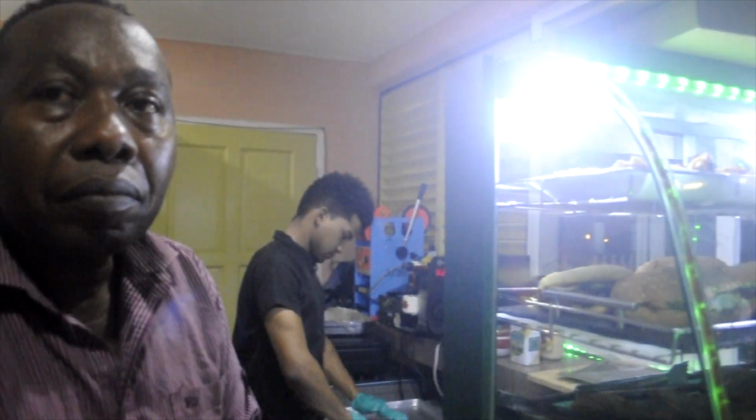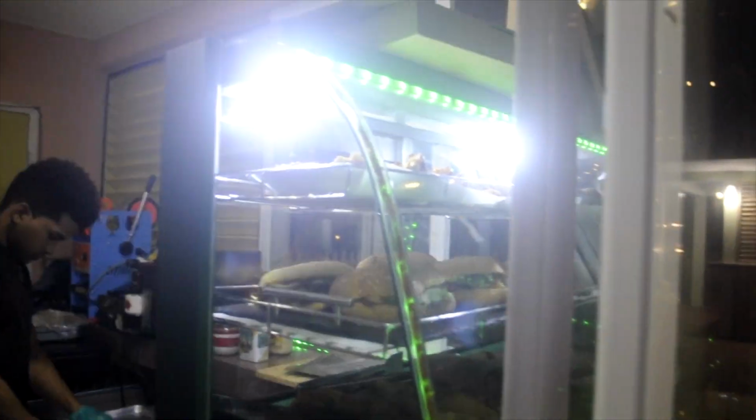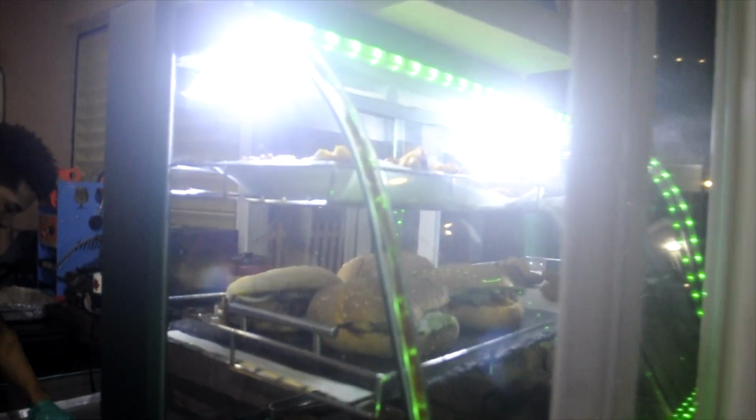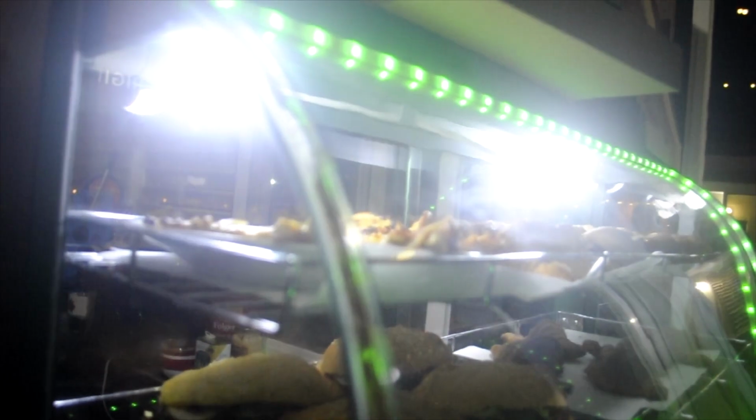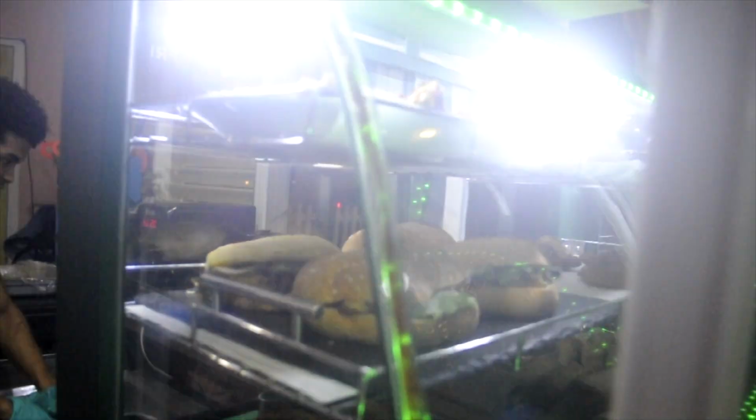So tell me what you have in the display case cabinet right now. Well, what we do have is some chocolate croissants. We have some muffins, and we have this brioche chicken sandwich. We have cheese croissant. We have our turnovers, which is our favorite. It's called Loving It. It's filled with guava and cream cheese.